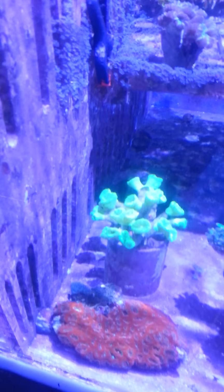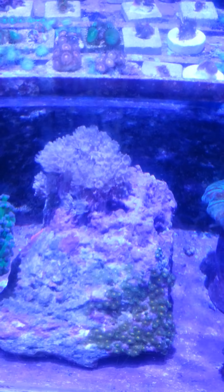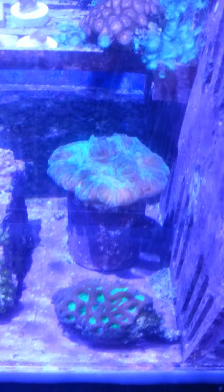Some zoas. All those are $12.50, except for the big colonies. Candy cane. Neon candy canes. Gorgeous favia, frog spawn, new party rock, brain corals, reverse prism.